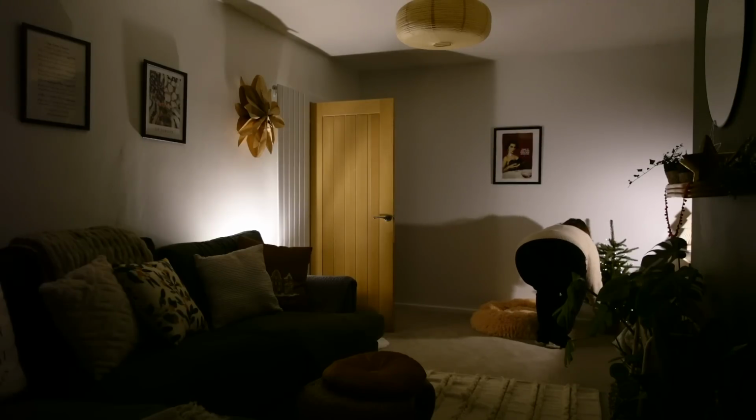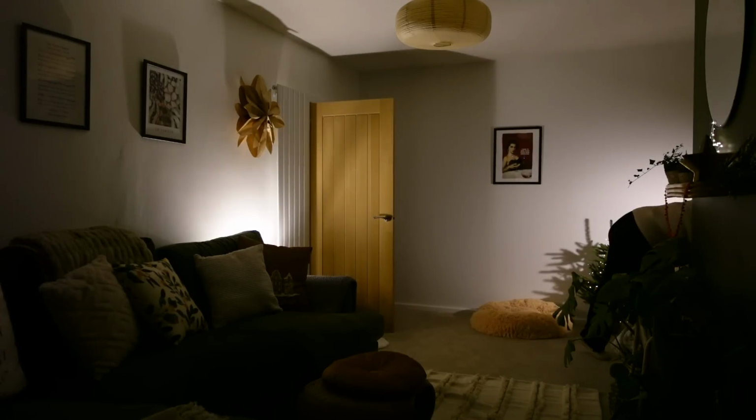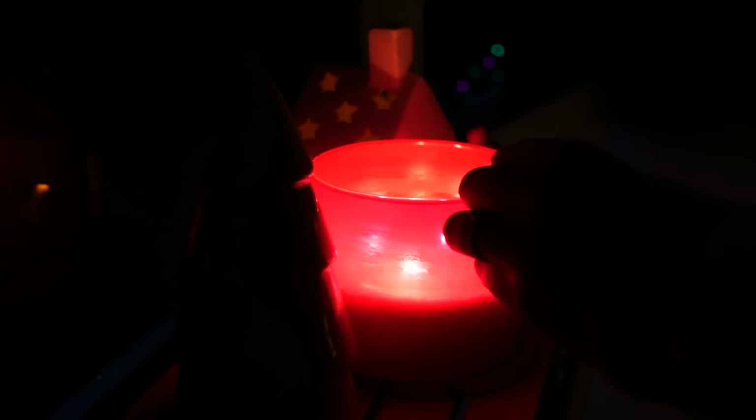It was starting to warm up in here, and one thing that I'd really like to do is add some more smart plugs so I can make use of the moments function on the Wiser app where you can set it to like movie night and it warms the room up and turns all the lights on. I just think that's so cool.